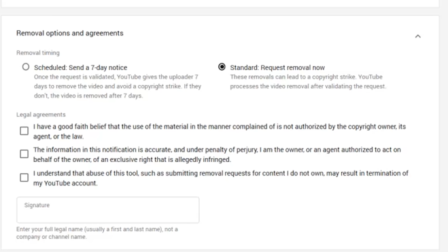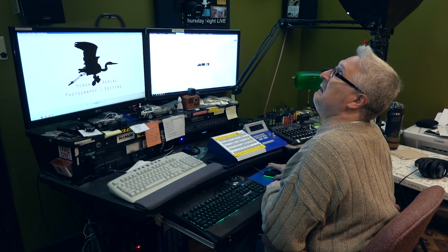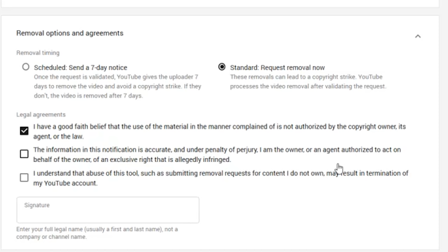But let's go back here and complete this. There's a few check marks here that you have to go through. I have good faith belief that use of the material in the manner complained of is not authorized by the copyright owner, which it's not. The information in this notification is accurate under penalty of perjury. I am the owner or agent authorized to act on behalf of the owner, blah, blah, blah.